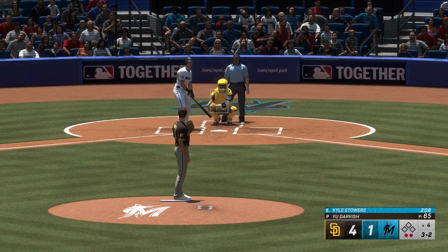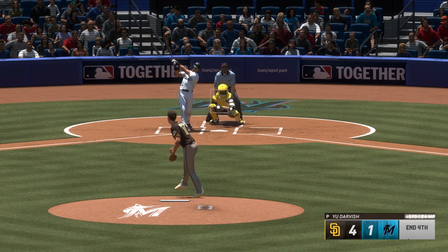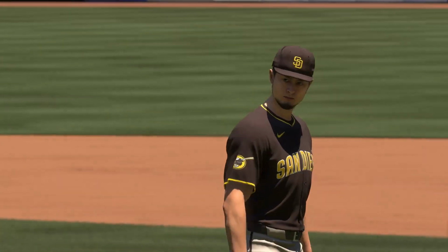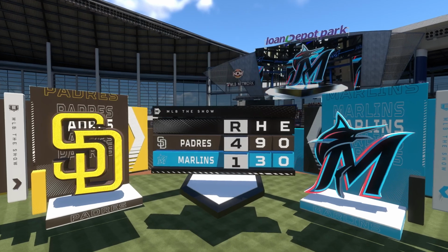I wouldn't throw him another breaking ball. Try to go again with the fastball, slightly elevated. He just is having a hard time catching up. Swing and a miss, struck him out. So no runs, no hits, no errors, and no one left. We played 4. It's the Padres 4 and the Marlins 1.